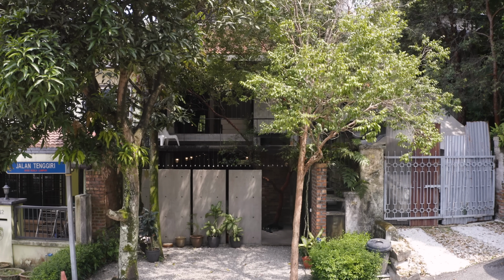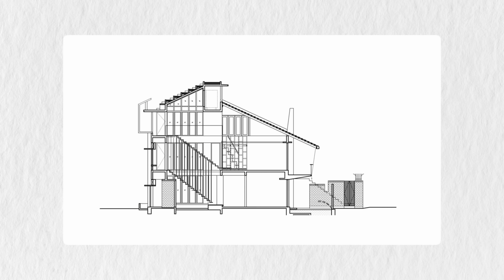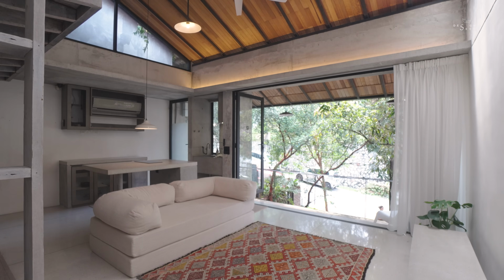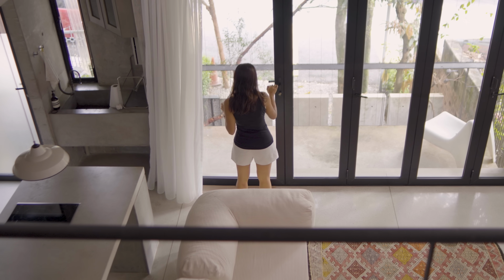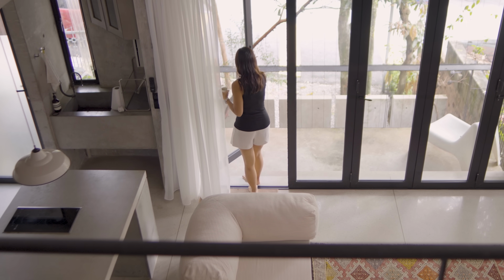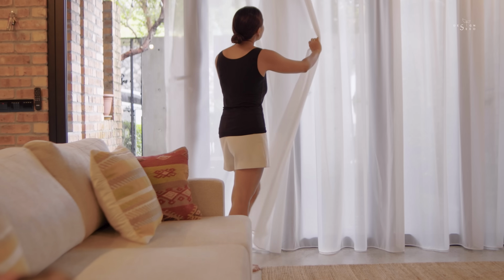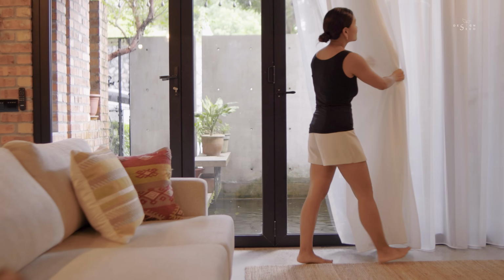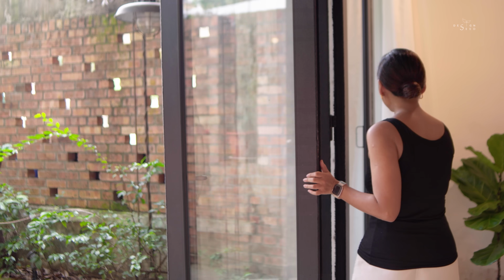At first glance, this feels like a single home. But this house was designed as two, a house within another house. When the whole family gathers, the upper floor opens up. But in quieter seasons, life settles comfortably on the ground floor. This is a thoughtful kind of flexibility, one that respects privacy and space.